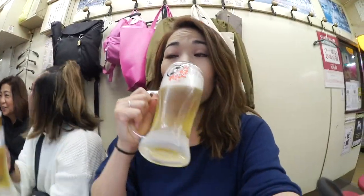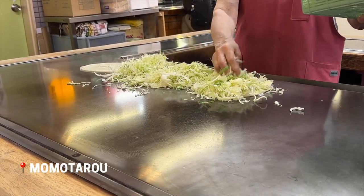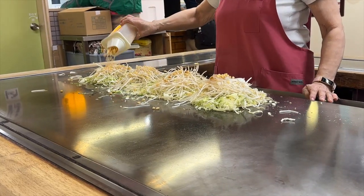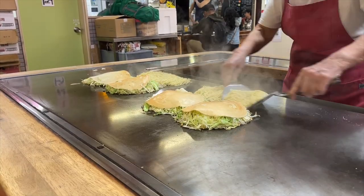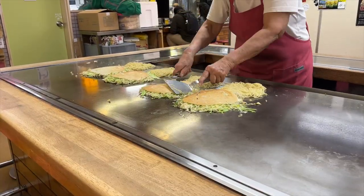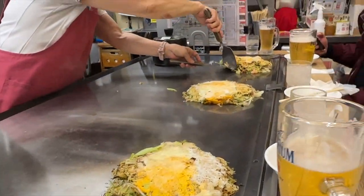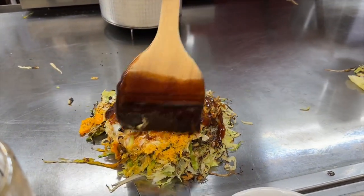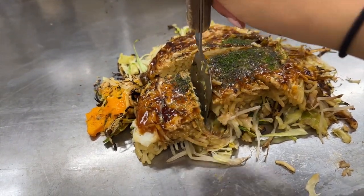Okonomiyaki started as a popular pre-war dish called issen yoshoku, or one-coin Western food. It was originally eaten as a snack, but post-war, people began layering in whatever ingredients they had available to make the dish more substantial. They did this so that it could fuel the people as they continued to rebuild their lives. Okonomiyaki became a symbol of resilience and is sometimes referred to as Hiroshima's soul food.